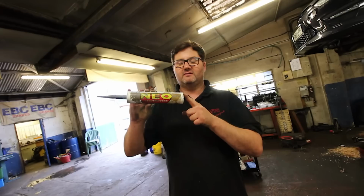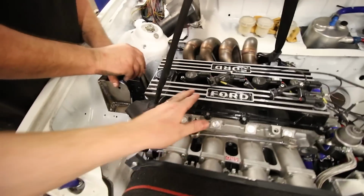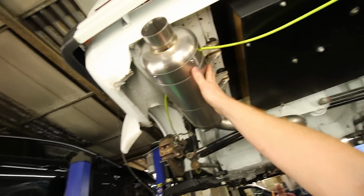10 times stronger. It's made of that rocket power. So it's all custom made. Happy with that, Chris? I am absolutely over the moon.